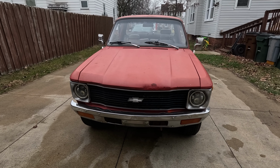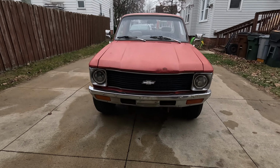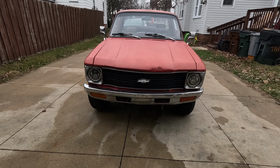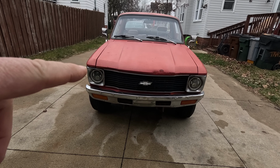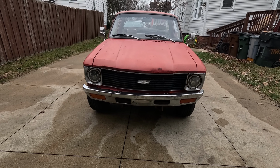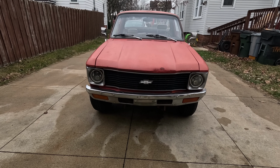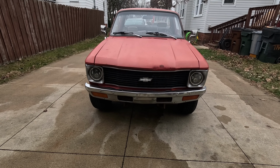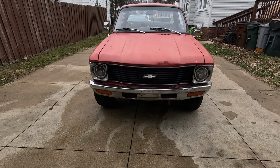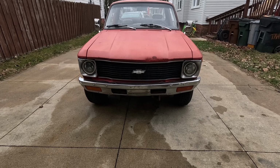Yeah, I don't know, I just love the front end of this thing. I do want to say that I have seen the older versions of this truck, and they actually have 4 headlights, and they look sick. So if anybody's watching this and you want single round, just 2 headlights, and you're like, hey man, I'll trade you, I'm up for that. I'll trade you. So, and of course this bumper is also crooked.